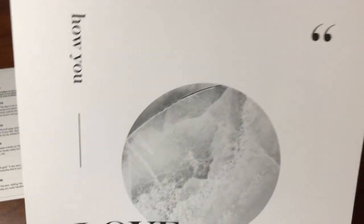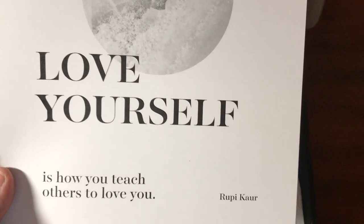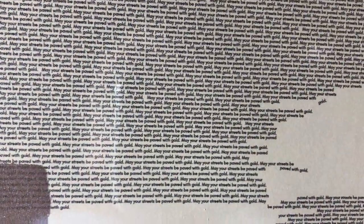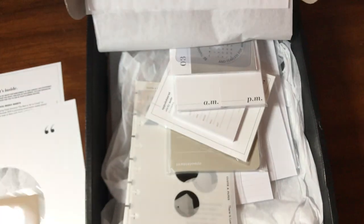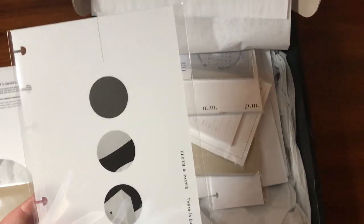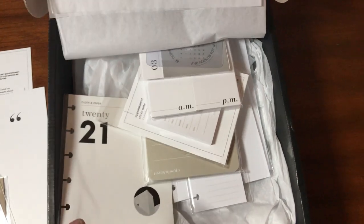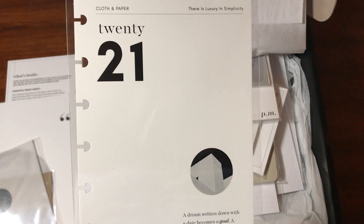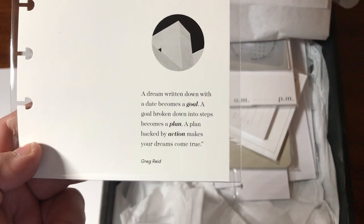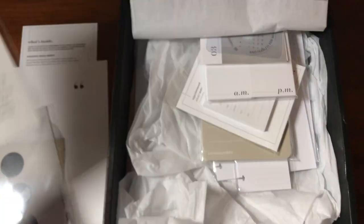Okay. So first thing that says love yourself is how you teach others to love you. Next thing is this really pretty dashboard. It says, may your streets be paved with gold, just over and over again. That's so pretty. Love that. Then there's luxury and simplicity, so love that as well. Oh, this is really pretty. This says, 2021, a dream written down with a date becomes a goal broken down into steps becomes a plan backed by action makes your dreams come true. Love that.